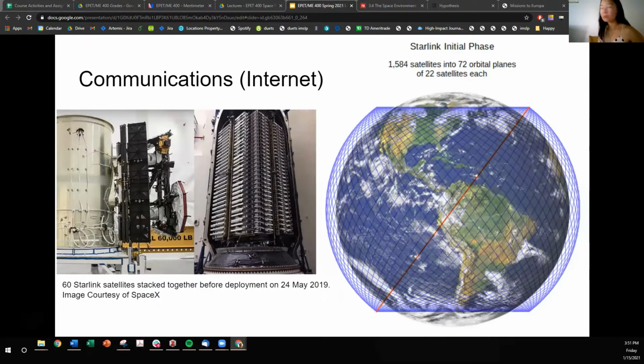There are similar systems to this. So communications is a big game in itself. I'm just providing a single example, but other examples include Globalstar, which provides intersatellite communication and satellite phone communication, Iridium satellite constellation, Kuiper systems, OneWeb, and Orbcomm.